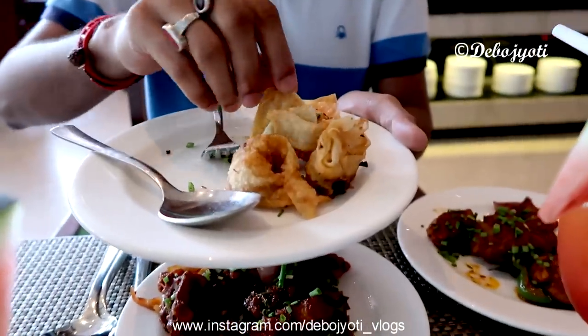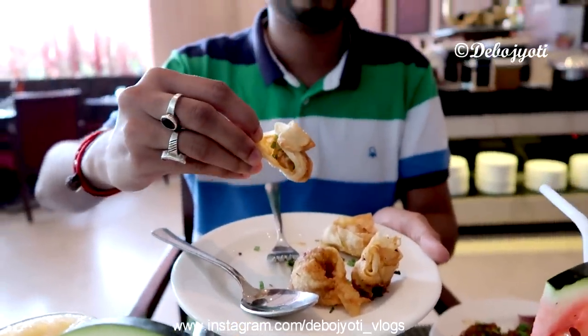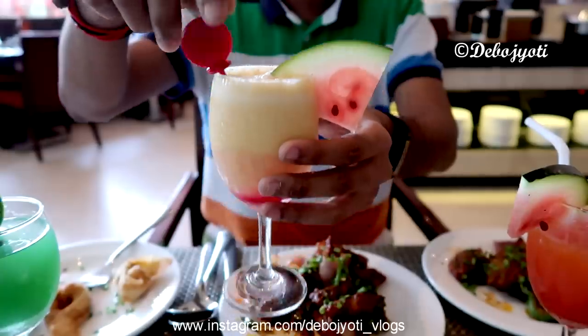These are the fried vegetable wontons, which were super crispy and had a mild spicy filling of different vegetables inside, followed by the orange vanilla mocktail, which was nothing exceptional but tasted nice.